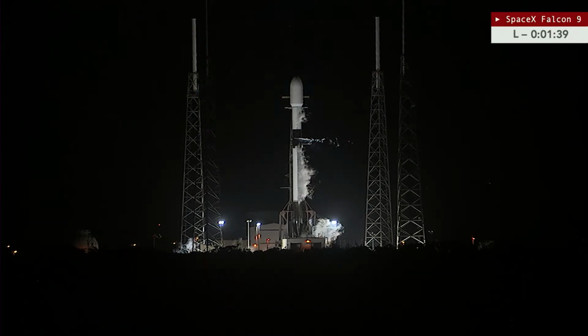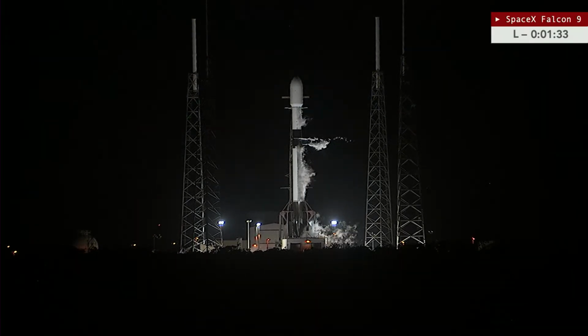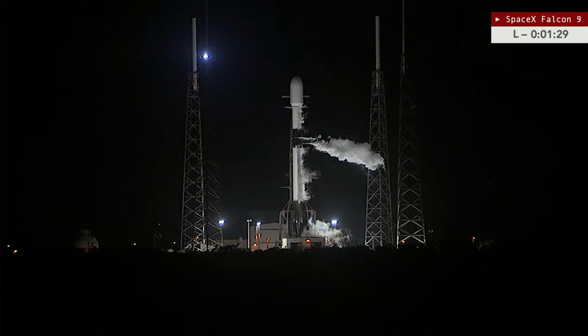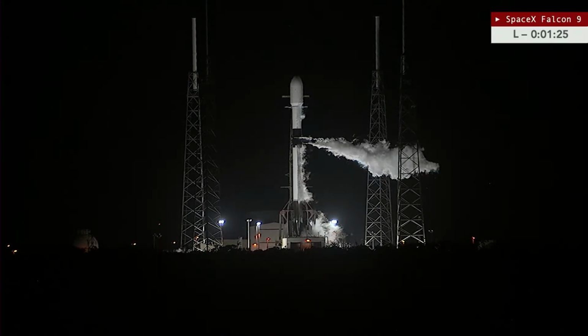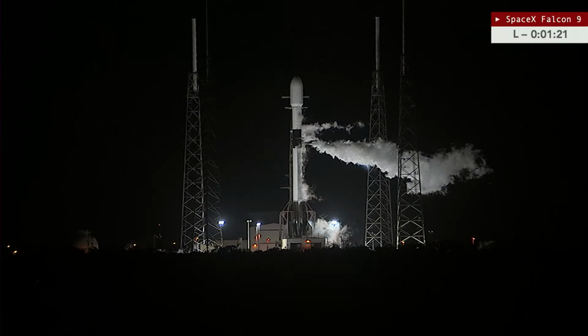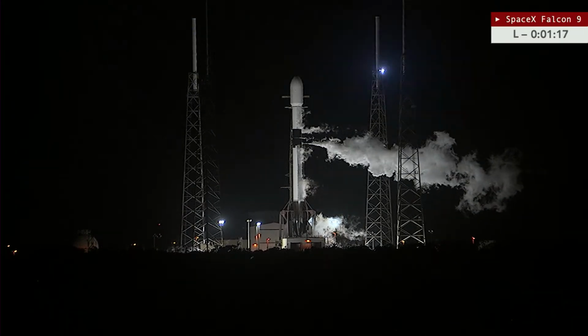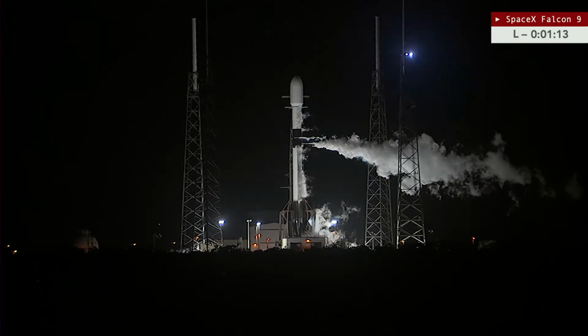Stage 2, lock flow complete. 1 minute 40 seconds. The Falcon 9 is now fully loaded with 1 million pounds of rocket-grade kerosene and liquid oxygen. 90 seconds to go in the countdown now. At T-minus 60 seconds, control of the countdown will be handed off from the ground sequencer computer to the Falcon 9's onboard computer.